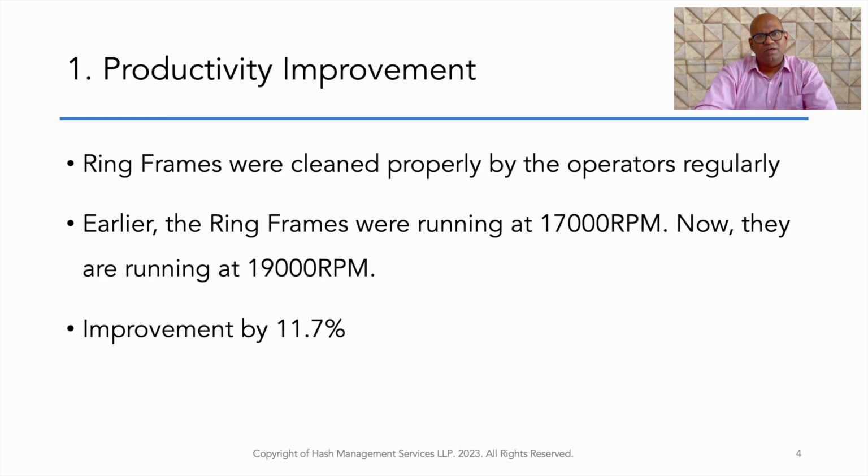The ring frames were cleaned properly during the third phase, and now there is a "my machine, my area" concept being implemented, and people are now taking ownership of the machine. So every day there is cleaning, and there are a lot of areas inside the machine, the gears and moving rotating parts, and all those are cleaned properly. Now the machines are running at 19,000 rpm. Earlier they were running at only 17,000 rpm, an improvement of about 11% after implementing fibers in this unit.